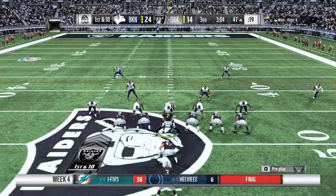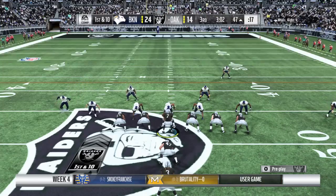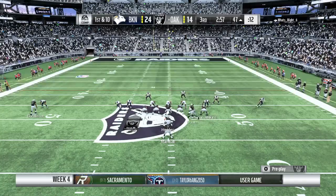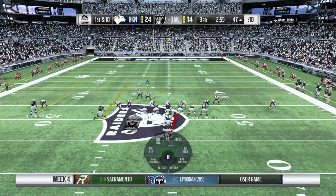Ohio! Mike 51! Watch the pass! Win the rep, let's go, right here!